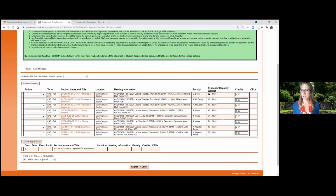So this means there are 40 seats available in a 40-person class and 0 people on the wait list. But again, you'll see different numbers for the classes. And that might help you decide which class has the fewest seats available and what you might want to prioritize for the 28th.